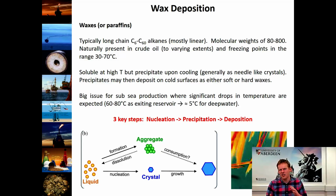So once you get to 60 to 80 degrees, as soon as that oil starts to cool down, the solubility decreases and the hydrocarbons or these waxes are going to crash out or precipitate, and that's going to create some problems. So what happens when they precipitate is they form these needle-like crystals. If you look at this beautiful cross-polarized optical microscope image, you see that we get these needle-like structures. So these are essentially solid particles within our fluid.